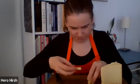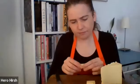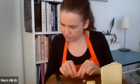Moving on to the texture. It does crumble. Definitely a crumbly, for a crumbly cheese category. And in terms of mouthfeel? It's quite a smooth, almost sort of velvety texture, isn't it?